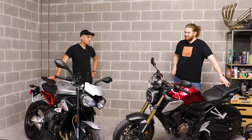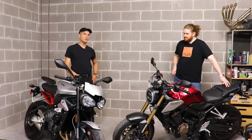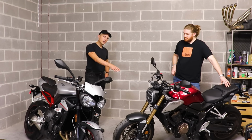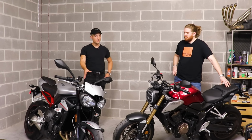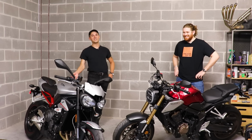Standard features on these bikes: both come with ABS. The brake systems on this bike, obviously you've got the Brembo over here, but the S doesn't come with the Brembo. This one has a Nissin front caliper. Non-adjustable Showa suspension on the CB650R versus fully adjustable Showa suspension on the 765 over here, almost a 675.